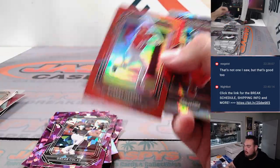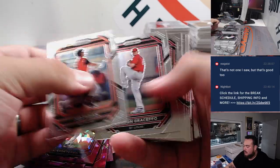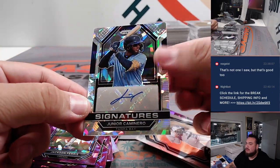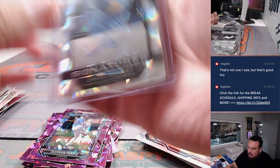Robert Hassel for Washington, nice color match there, to 199. Jackson Ferris. And Junior Caminero. Very nice. Ooh, that looks sweet. Big prospect there for the Rays.